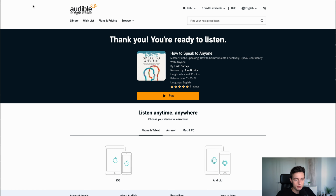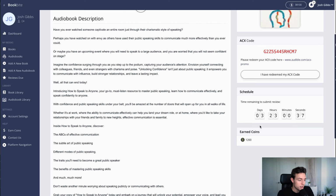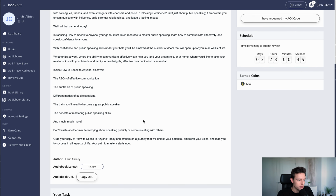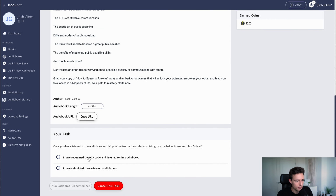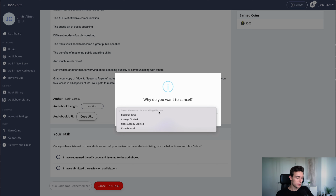Whatever time frame that you chose, you can see this one is 3 days. They have 3 days to review the book. And you can see how many coins the person is going to earn from reviewing your book. Then at the very bottom here, you can see they have a task list. And if they want to cancel the task because, say, the audiobook code was redeemed already, they can let people know about that.